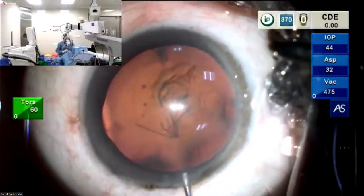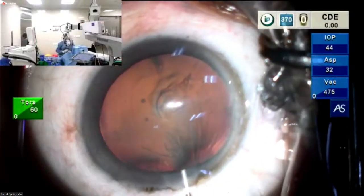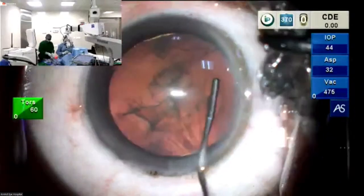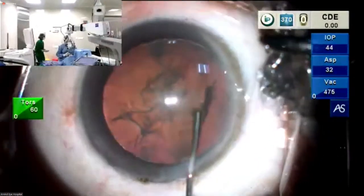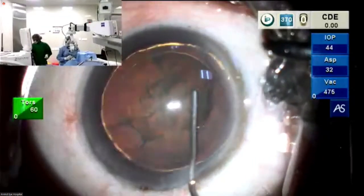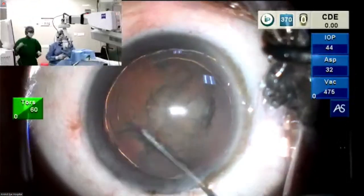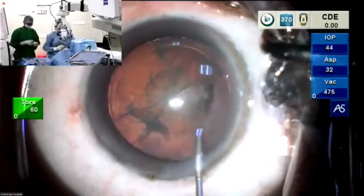So hydrodissection, again, the chamber is deep here because the patient is a myope. Hydrodissection and delineation. We can see a golden ring because it is a nuclear sclerosis grade 2 with more of a subcapsular and some cortical spokes.